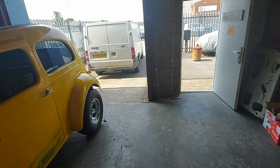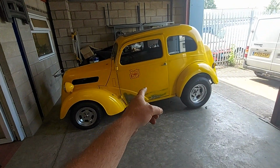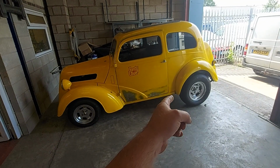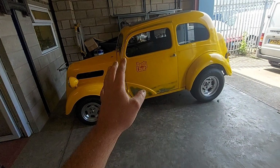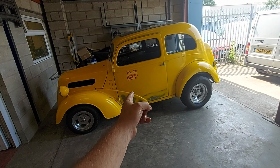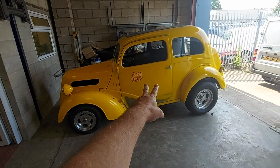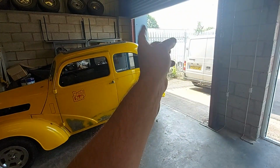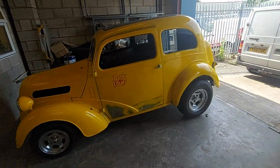So guys, today we're going to take this little Ford Pop to the rolling road for a power run, and also we want to have a look at the air and fuel ratio. It's insured and it's taxed now. The logbook finally came through, so I've been driving this the last few days on the roads, and it is getting better and better by the day.